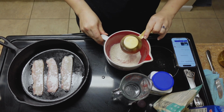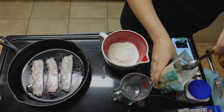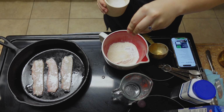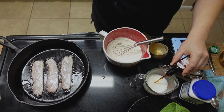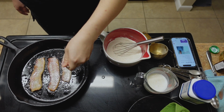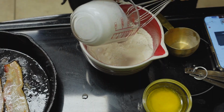All right, so it's probably the next morning. I honestly don't remember when I filmed this, but this is a recipe that I make fairly often. It's an eggless pancake recipe actually, but I use it to make waffles because Andy's favorite breakfast is waffles, and I probably make them about once a week.